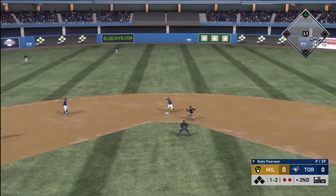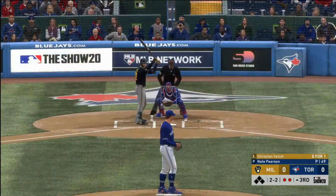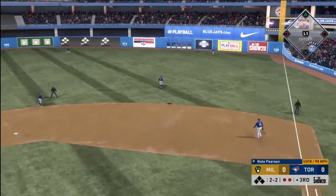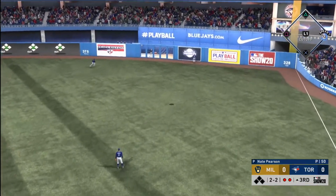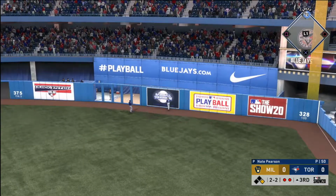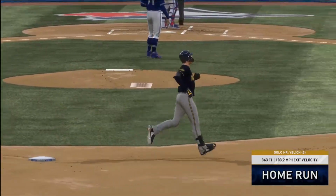Here in the top of the second, it's going to be a double play by Manny Pena, who's going to ground to a 4-6-3 inning-ending double play. Here in the top of the third, with Christian Yelich on up next, he's going to hit a high fly ball to right, and Grichuk's going to watch that one go over the wall for a home run.